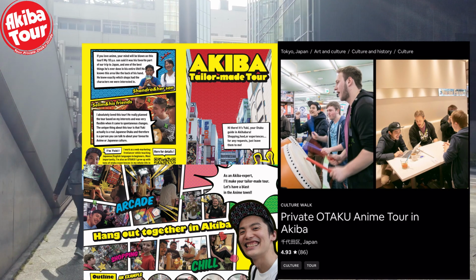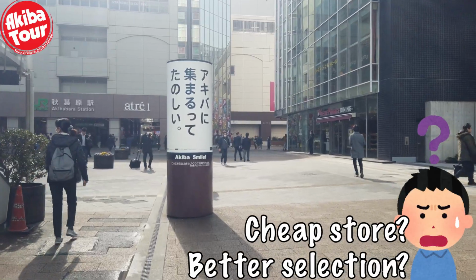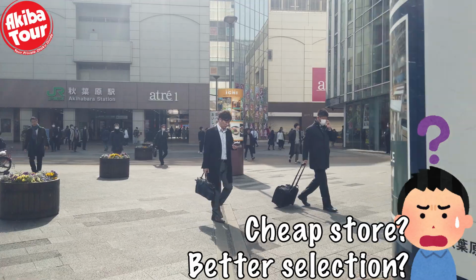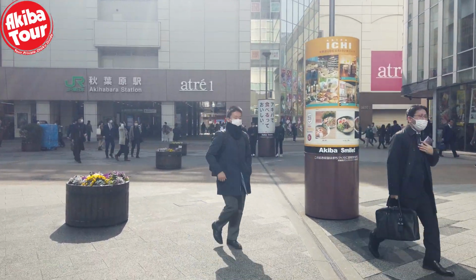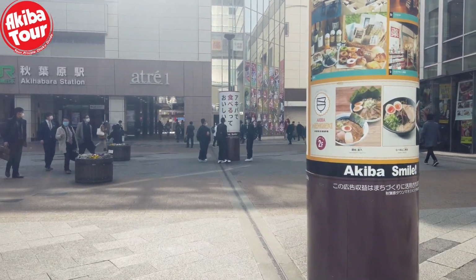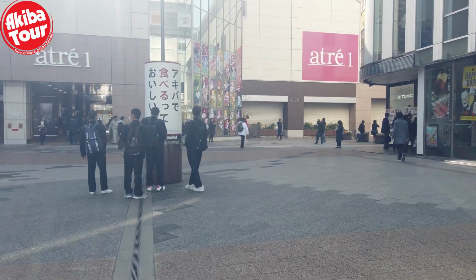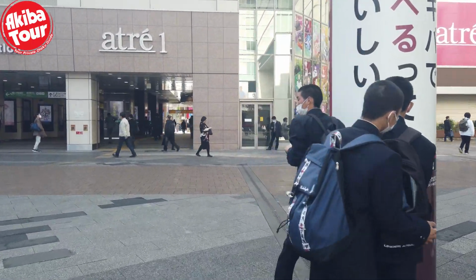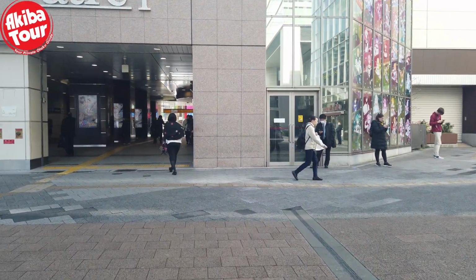As a tour guide, I get asked by my tour guests, like, where should I go for anime shopping, or which store is the cheapest in Akiba? To be honest, it all depends on what kind of items you wanna get. However, as we all know, there's way too many anime stores or figurine shops, so today, let me show you guys one of my favorite stores. So let's go check it out.